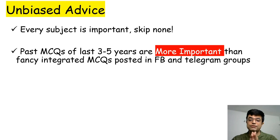Past MCQs, this is very important for many of you. Past MCQs of last 3 to 5 years are infinitely more important than those fancy, controversial, 20-line long integrated MCQs posted in Facebook, Telegram groups, hosted by a lot of people, hosted by coaching institutes. Past MCQs are always more important. Please understand that. Actual MCQs will always be better.